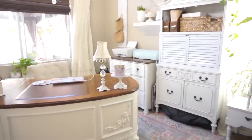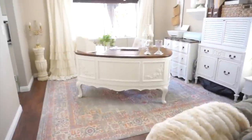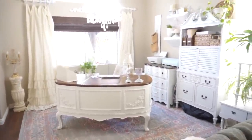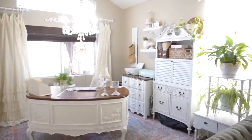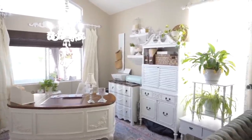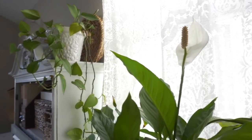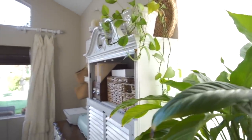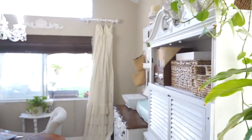I found this beautiful desk on OfferUp. I recently painted it and added the appliques, and I love how it turned out. I think it looks so pretty. I'm still trying to find my way with space and all of the things that I need daily for my videos, and trying to just kind of make it look pretty. I feel like I've done the best I possibly could for now.